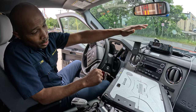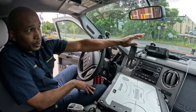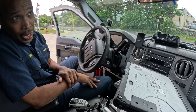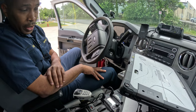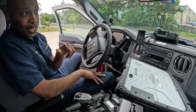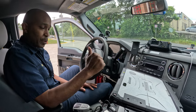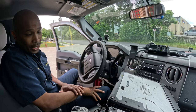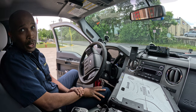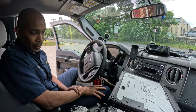Once we move past that, they'll assign radio channels so that we can listen to each of the incidents. This unit is set up much like the battalion chief's vehicles, who are usually in command of things. The vehicles are similar. The three separate radios provide a dispatch channel, a tactical channel, and then we're also able to monitor PD channels. So when we run mutual aid calls with our police partners, we can have an idea of what's going on and be able to communicate if need be.